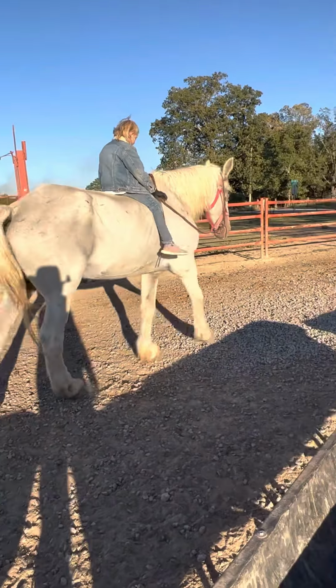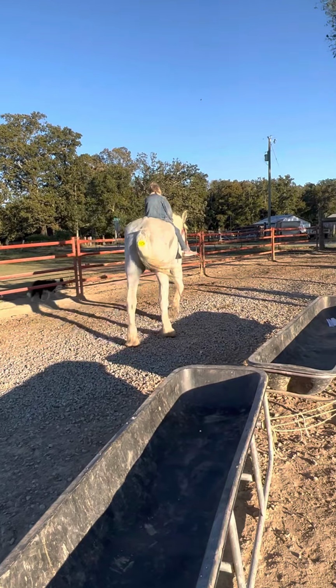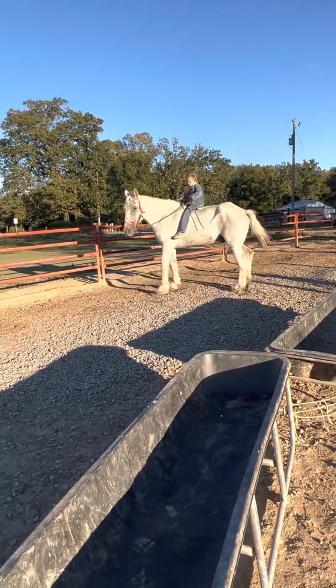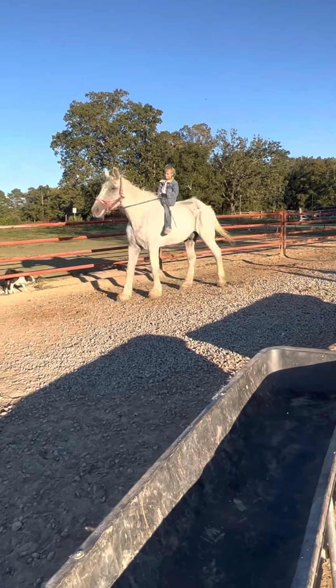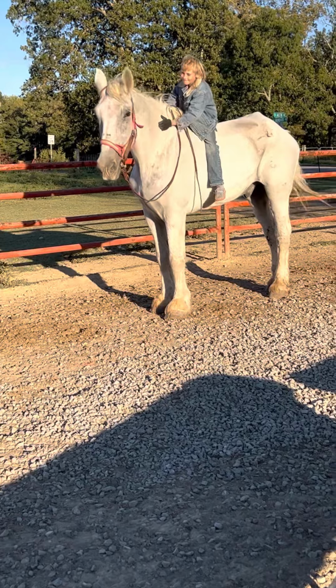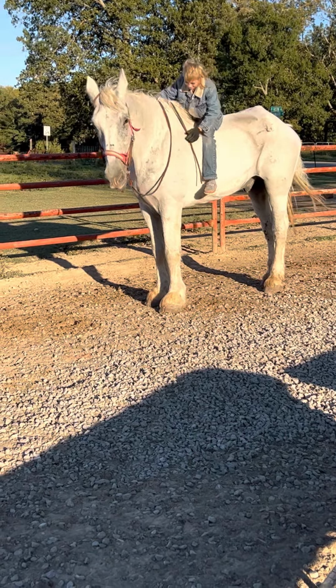Really nice horse here, guys. The price on this gelding here is going to be $1,800. Big smooth mouth gelding. Got a lot of life in him. Somebody really enjoy this horse right here.